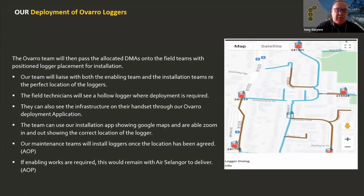Their fixed network loggers here, you can see in the app screen, are red, which means they are deployed, they are live, they are working. Where we have one here, that means they haven't deployed that logger yet. So the clear logger means it's not been deployed yet. Therefore, that DMA is not ready. So as we're deploying these loggers around the network, you start to see them coming online and where they are being deployed.